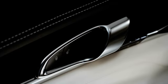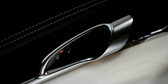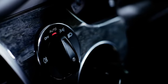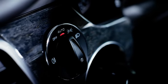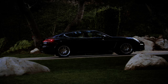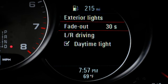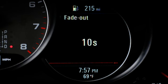You can also lock and unlock your car from the inside using the central locking button in the door. If the light switch is on auto, the Welcome Home function will light your way to the door. The time for which the lights stay on can be set in the multifunction display.